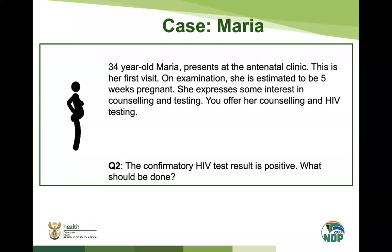So I see Mpo saying, yes, you must provide post-test counseling, do your baseline tests, and Mpo has given us some of those baseline tests like your sputum, your GeneXpert, and then also Mpo says start ARVs. So I mean that is quite very important, right? I see Lemo, Loena, you are saying do a GeneXpert, very important in pregnancy. So let's summarize it this way. You do your post-test counseling, right? That is a tick.